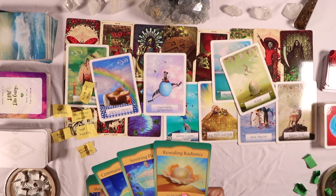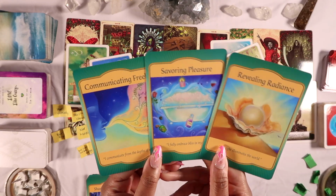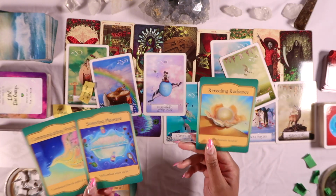We're gonna get into the advice from the universe, and then we'll get into their zodiac sign and initials. But this is what the universe has to say about this relationship.